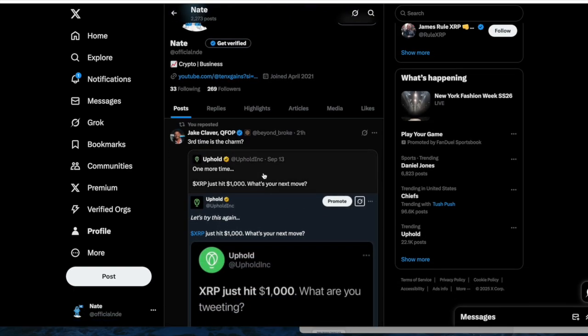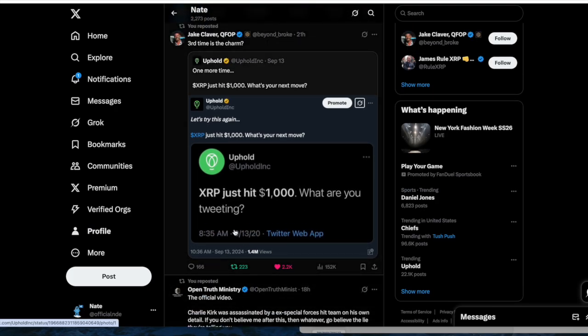Here's from Jake Claver. He says, "Third time is the charm?" And here we have a legendary post from Uphold: XRP just hit 1,000. What are you tweeting? Back on September 13th of 2020. They said, let's try this again. They retweeted this, made the same exact post, retweeting that first post, September 13th of 2024.